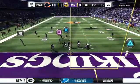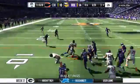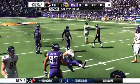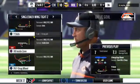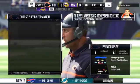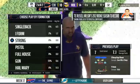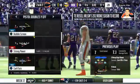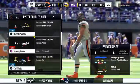From deep in their own territory, they look to throw. Miller on the catch over the middle. And they'll get him down right at around the 11-yard line. 7 yards, the pickup on the pitch and catch. Nice rhythm throw there on first down. He located his tight end, made it a nice, easy pitch and catch. Hoping he can break a tackle or two. Wasn't able to do that there, but still good yardage.